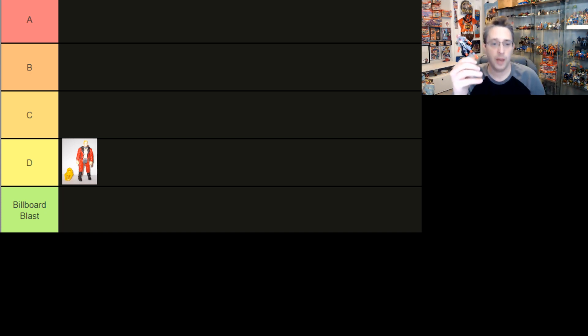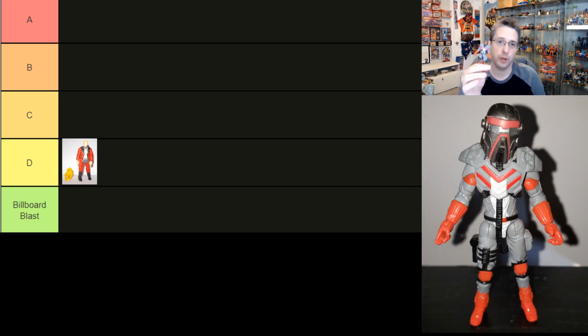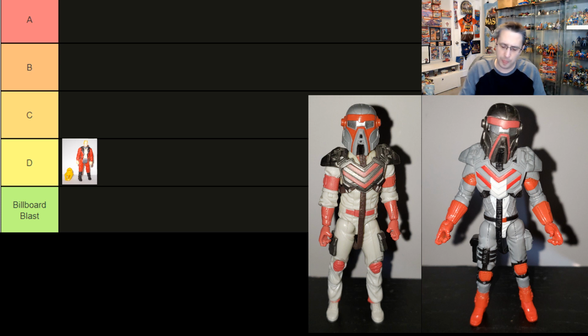So here we have the IDW repaint of the G.I. Joe figure that came out years ago of Specialist Matt Trakker. And I don't like what they did with this figure. And just because the two are in tandem here, and I've talked about these two in the past, I'm going to just kind of bring them up together. We'll just do one after the other.